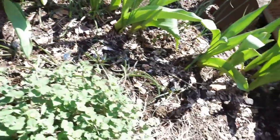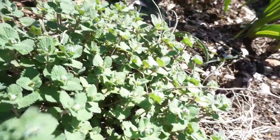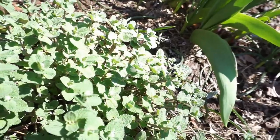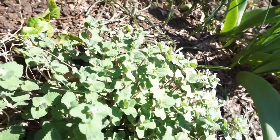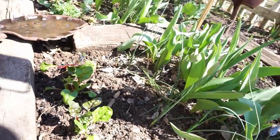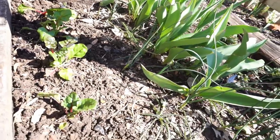And then here we have the beautiful catmint. This is a perennial. I've had this in for a couple years. It gets really tall and bushy, very beautiful. And it has flowers that are very, very much the color of lavender plants. And then here we have, I think this is called Bright Lights Swiss chard.